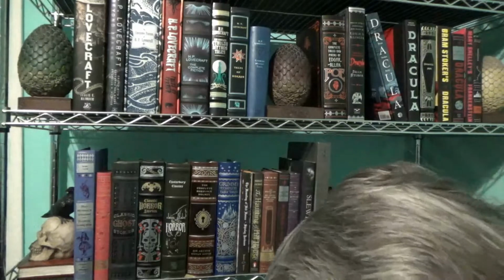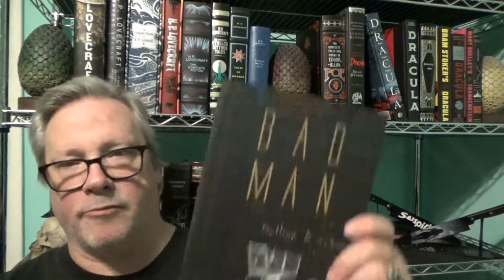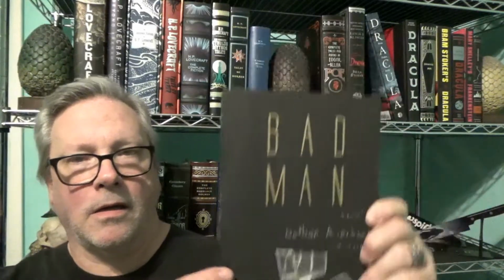Good grief. Alright. Okay, next up, and these are from Book Outlet. The first one I've got is Bad Man, by Dathan Auerbach. I think this is about a boy whose brother disappears. The guy basically takes a job at this store, and I think the store is where his brother disappeared from. Anyway, let's see here.